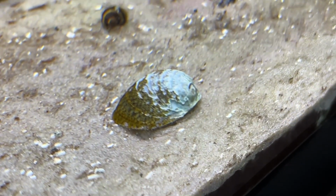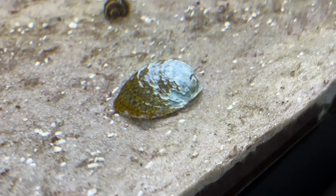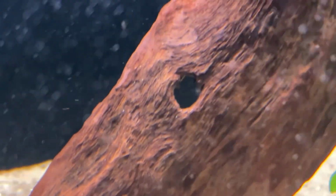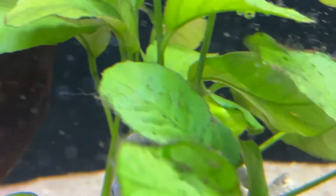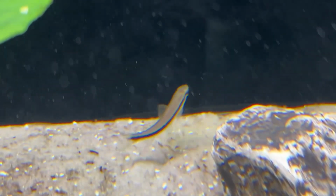So the autos were out. There were still a couple plecos in here and the SAE, and it was now up to them to make a dent in this plant. He didn't seem that interested in the black algae, and it seemed like the autos jumped on it a lot faster than the SAE.